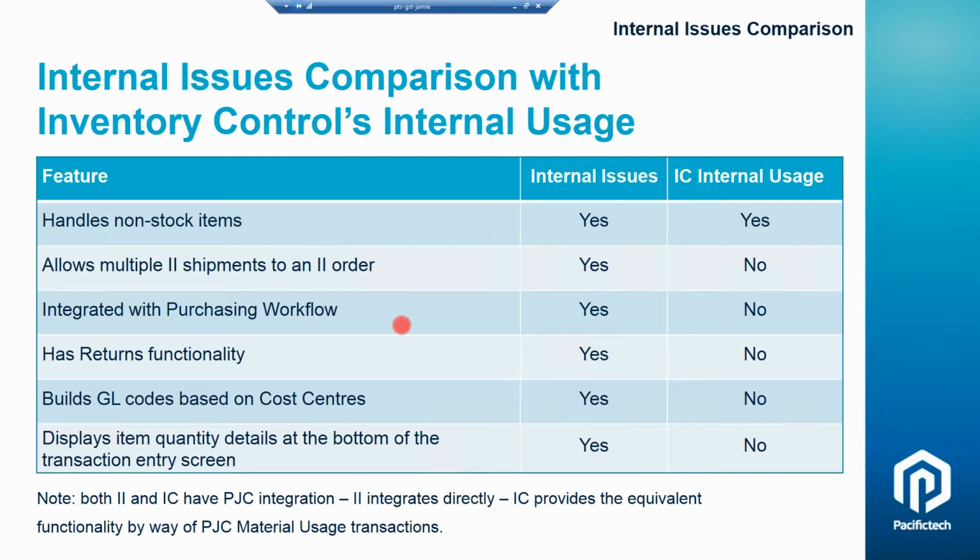Our one's integrated in with purchasing workflow, like I talked about before. So you can have someone do a storeroom requisition. Once it's fully approved, it creates an internal issue order. So that's another differentiator. We can do returns, whereas internal usage can't do it. I believe this is correct. Sage might have added it in the last few versions, but I'm not aware of that.